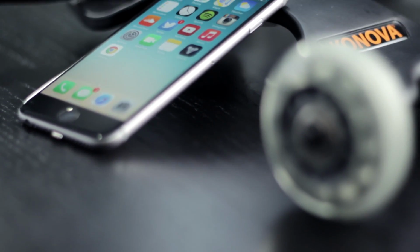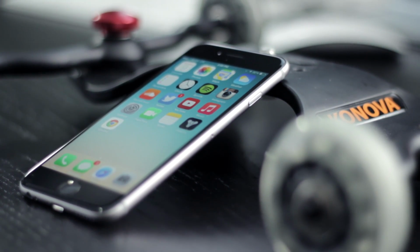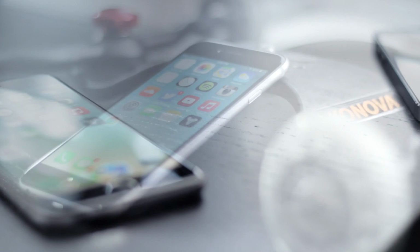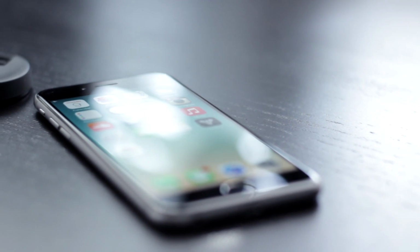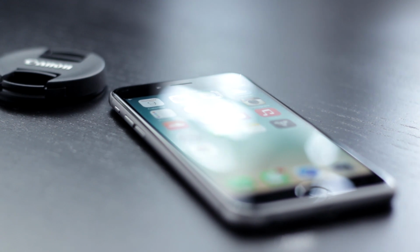I appreciate all great technology from any manufacturer. But it is safe to say that this phone is a great phone for those who love Apple's ecosystem and who are already invested in their ecosystem. The big iPhone you've always wanted is now here, and I truly recommend it.